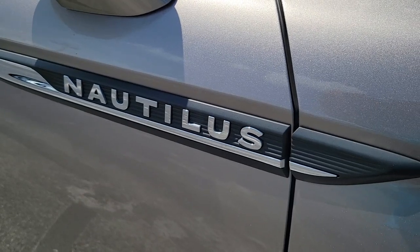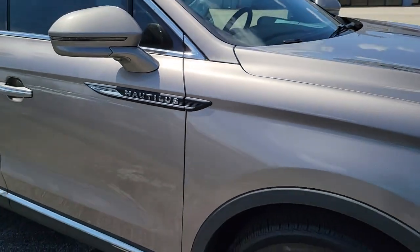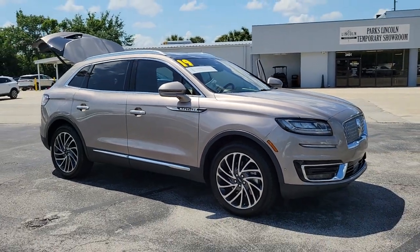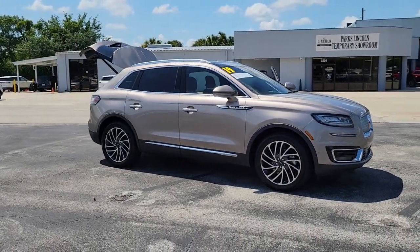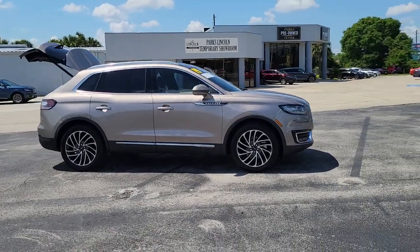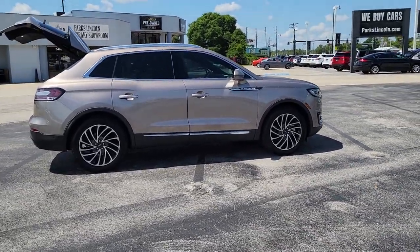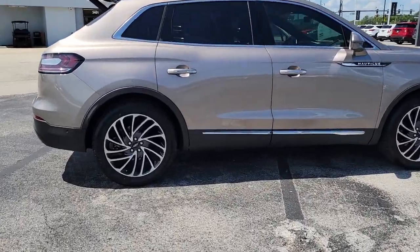Get a feel for the 2019 Lincoln Nautilus. This vehicle is an outstanding buy with fewer than 60,000 miles on the odometer. Here's a smooth, well-equipped Nautilus, the midsize two-row luxury crossover that prioritizes passenger comfort and driving pleasure.